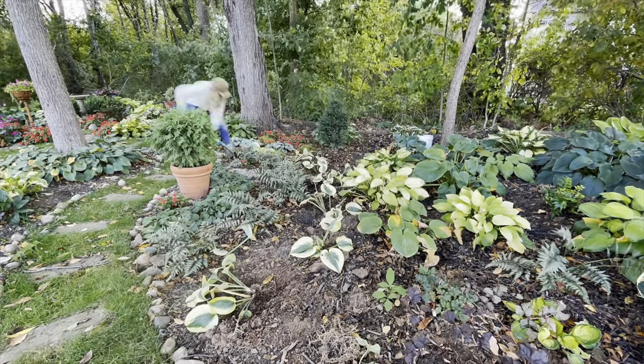These are so pretty. Thank you guys so much for watching. I hope that was kind of fun just watching me move some hosta around, and I didn't plan on doing all that, but before I put the fern and the dreamweaver in the spots I wanted them, I had to move a few things around, and this is the perfect time because it's fall, and fall is perfect for planting, and they'll have plenty of time to get established into the ground.